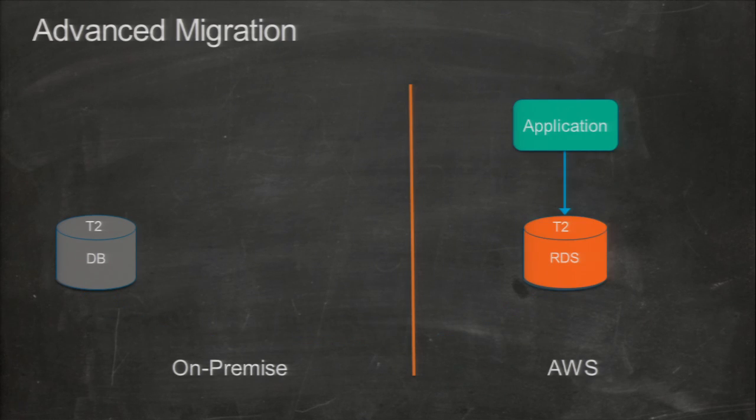Oh, and sorry, and there's the application running now. And so they're both in, basically we got all the data, the application's running, you're now in AWS. Now, I showed this all with the application moving over to AWS. You could, of course, run your application somewhere else, but the latency between your application and your database is kind of crucial.